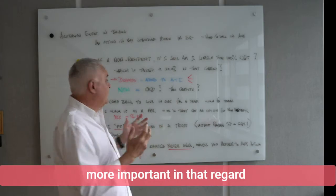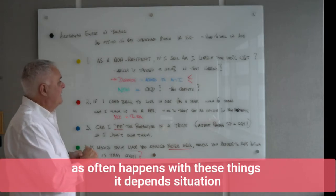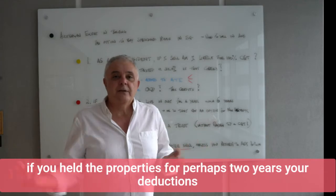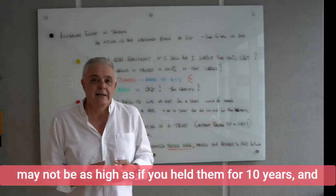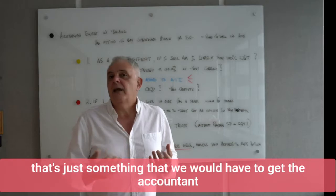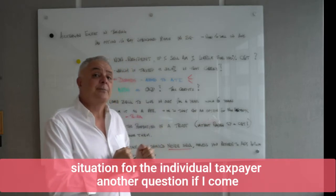So more important from that regard, is it new or is it old? As often happens with these things, it's an it-depends situation. So, if you've held the properties for perhaps 2 years, your deductions may not be as high as if you've held them for 10 years. And that's just something that we'd have to get the accountant or the tax advisor to do some sums on and work out exactly the situation for the individual taxpayer.